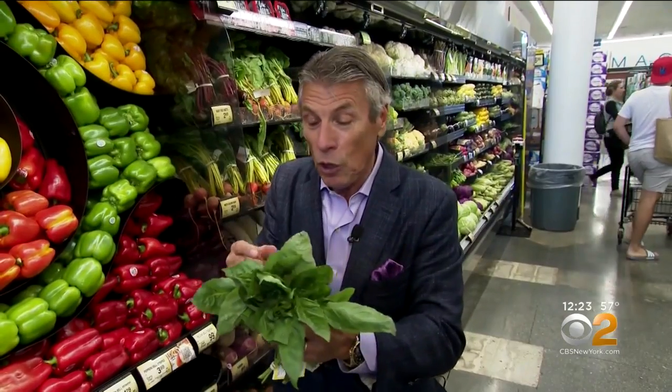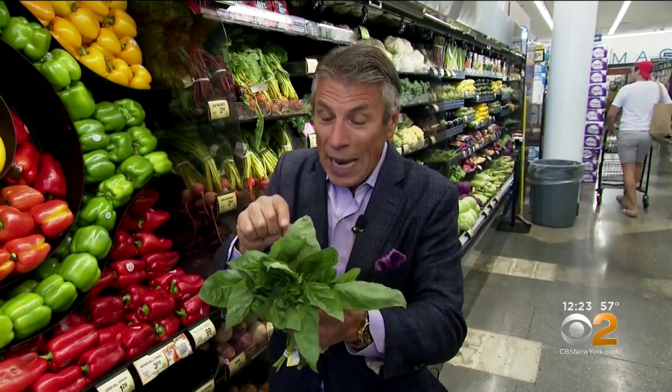And when you use basil, you want to cut it with your hands. You want to rip it. You don't want to use a knife because that oil from the basil, some of it will end up on the knife, and you lose that flavor, and that isn't good.